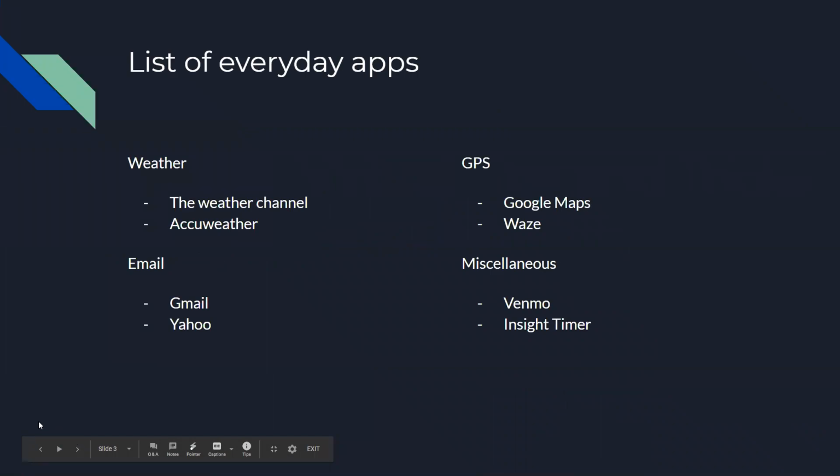So the list of different everyday apps. First I like to go into the weather app. I like to either use the Weather Channel or AccuWeather, but feel free to use whatever app you like to use for weather. Whatever you watch TV on, there is probably an app for that. I like to just do that instead of watching the news and then waiting for the weather to come on. I could just check in the morning what the weather is going to be like.